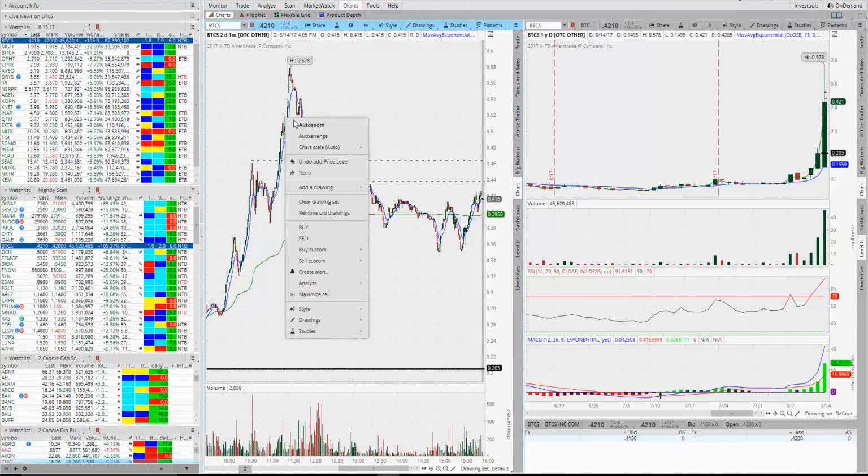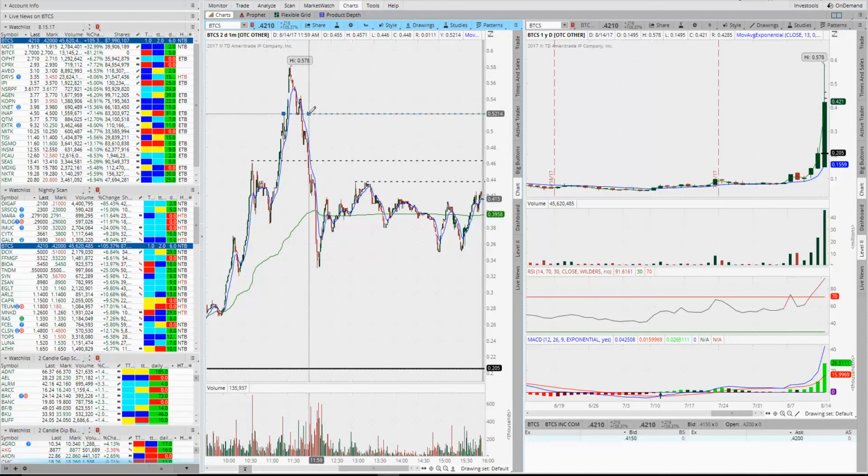Remember, nobody knows what a stock is going to do, so they need some sort of catalyst to help them figure out where to get in and get out. And this is what they do. They look at support and resistance.